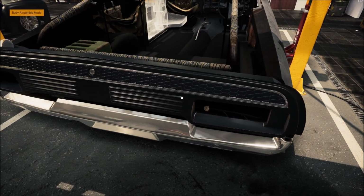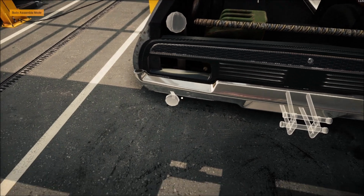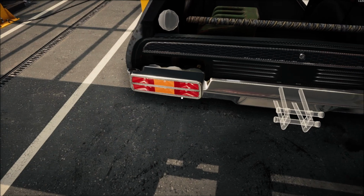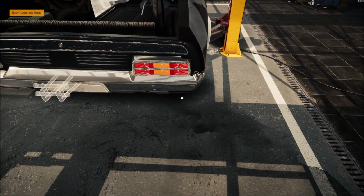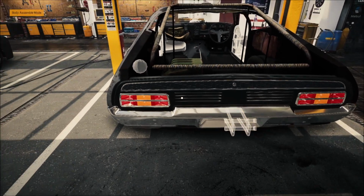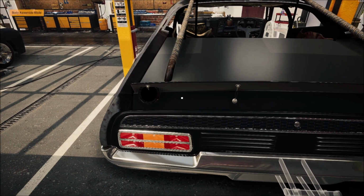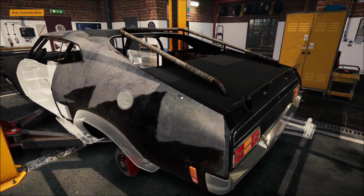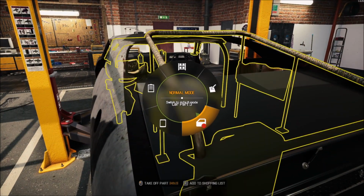Rear clamshell. We're going to do a regular one right here. Right. Left tail light. Right tail light. Car part 2, huh? Trunk is going to be the spoiler. Ooh, wait a minute. That car part 3 doesn't fit in there very well.